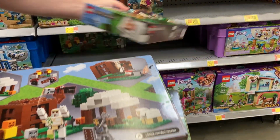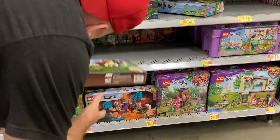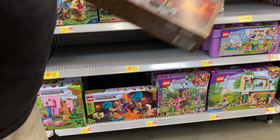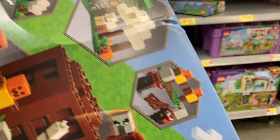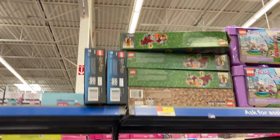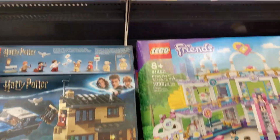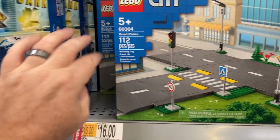I'm gonna leave that one right there. Damn it, almost. Another one bites the dust too. Oh, look at what we found here too, guys. Make sure you look up top as well. Look at this. More road ones too. 12 bucks. Oh, they get a whole stack of these ones too.